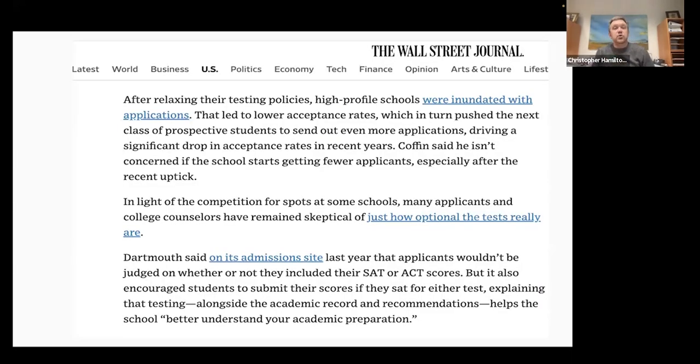If we look at the Wall Street Journal, they're telling the story about how with test optional, high-profile Ivy Plus schools were inundated with applications, which led to lower acceptance rates, which made students churn out even more applications, which led to a further vicious circle of acceptance rates dropping even further. In light of this competition, the Wall Street Journal says many applicants and college counselors have remained skeptical of just how optional the tests really are. A pretty good inference would be they were never really optional.